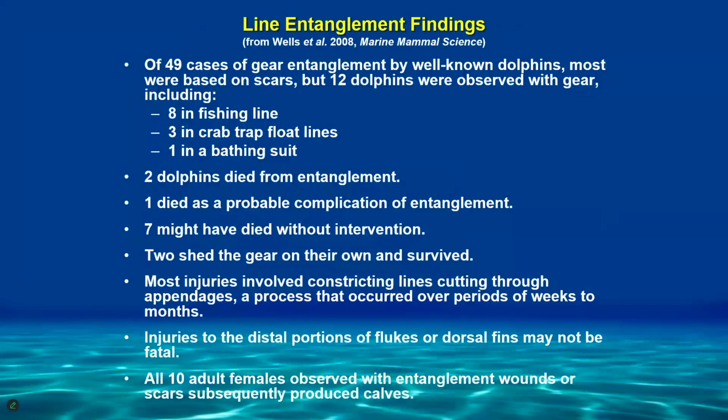So what have we found? Well, from a paper in 2008 that we published on injuries, we found that of 49 cases of gear entanglement by well-known dolphins, most were based on scars, but 12 dolphins were observed with gear, including 8 in fishing line, 3 in crab trap float lines, 1 in a bathing suit. 2 of the dolphins died from entanglement. 1 died as a probable complication of entanglement. 7 might have died without intervention. 2 shed the gear on their own and survived.